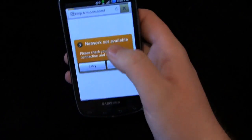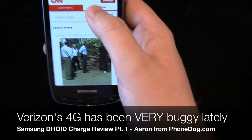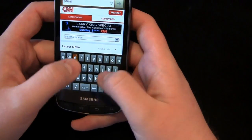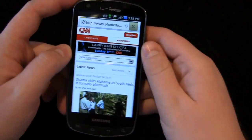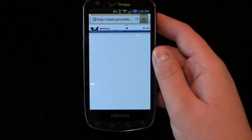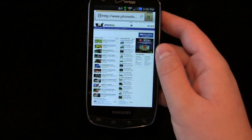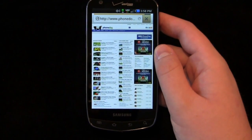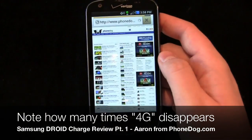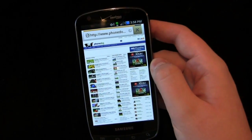Now let's go into browser here, take a look at PhoneDog. Network not available, that's not good. Let's see here. That's exactly what I'm talking about. And I was going to get into this later in the video, but if you read my Twitter feed, I've been kind of disappointed with Verizon's 4G. Here's the thing, it's awesome. The speeds are fast, the download speeds are fast, the upload speeds are very, very good as well. I've uploaded videos and it's been great, but the past 5 or 6 weeks, I don't know if it's just the saturation on the network, it constantly cuts in and out. So if you're doing anything, you see right there, it's doing it again. You're seeing it in front of your very eyes, on camera at least. But it does this on and off the entire day.